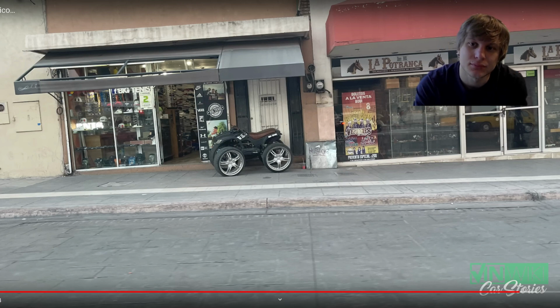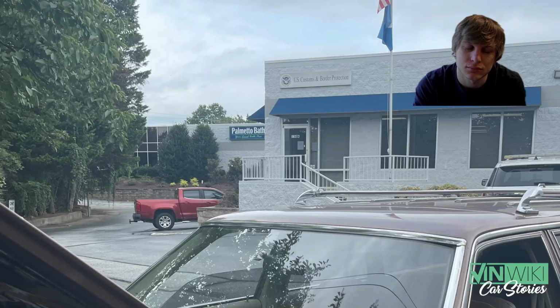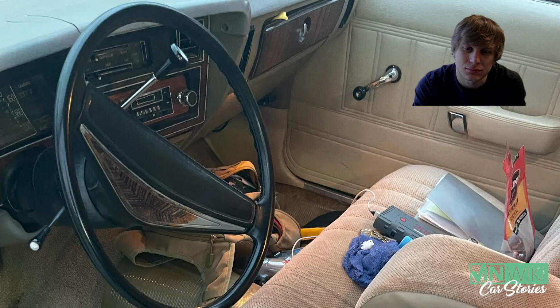But the car, it's in the U.S. We don't care anymore. It's got insurance. We're good. Luckily, Greer, South Carolina has an inland port. A Border Patrol agent was very helpful and finally got the car there.